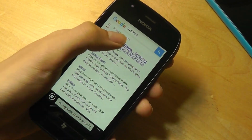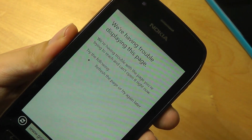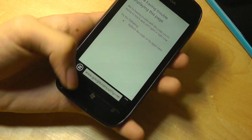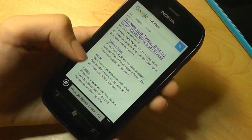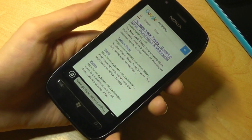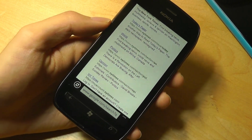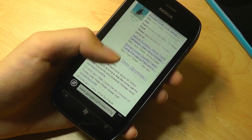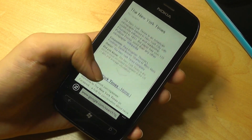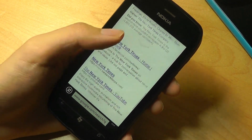So for instance, if you try the New York Times, which is a very complex page, you can see that it's having trouble displaying it fully, maybe because the memory is too low. Not too sure there, especially if you're trying to load the full version of the website instead of the mobile version, because the New York Times is a good example of a complex page that has many ads, many videos, and scrolling photos, a lot of elements that, again, make it difficult for lower-end hardware to run. But for simpler pages, things like a quick Google search, news, weather, it more than suffices.